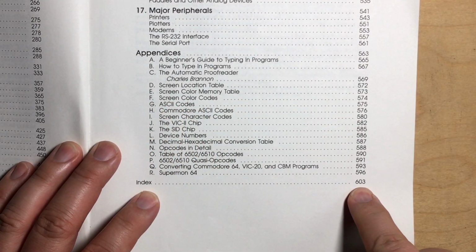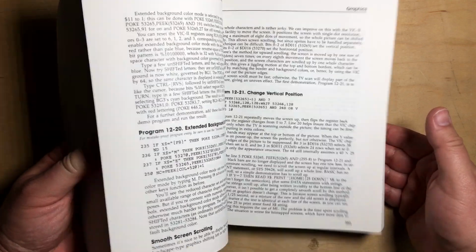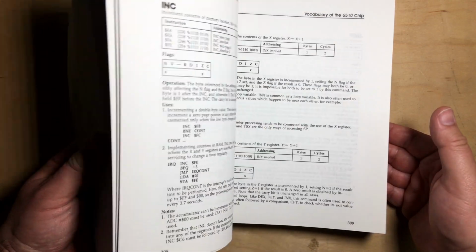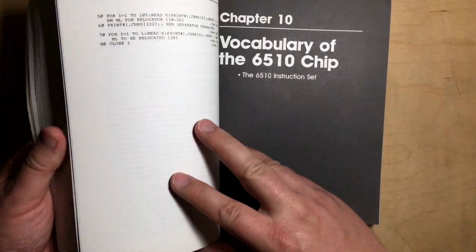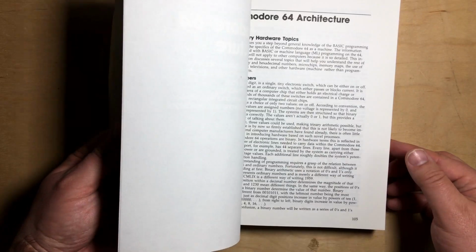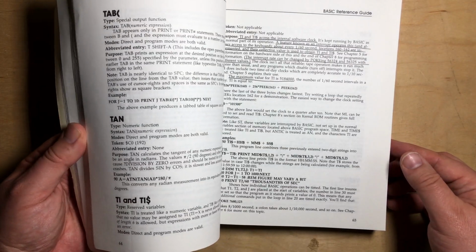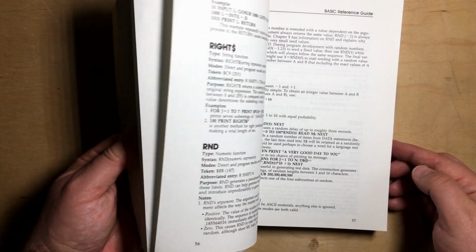The index starts on page 603. And just to give you an overview, look how dense every single page is. Well, I mean, there's these little dividers, but so around 600 pages like this.